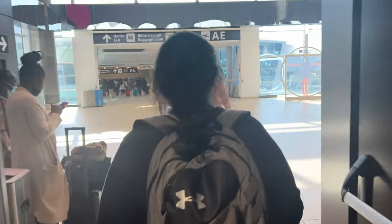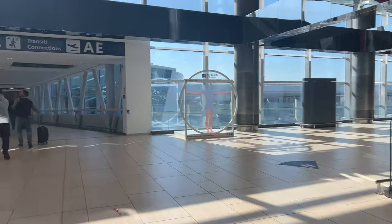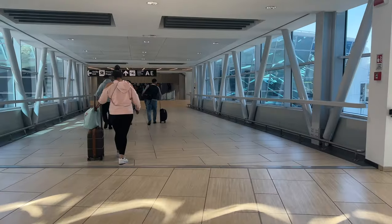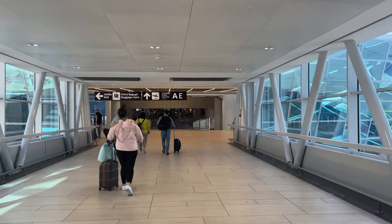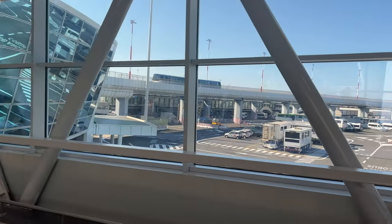my way to another hallway. Now, this seems like this airport never ends, where in fact, it may seem like it does never end. But trust me, if you follow the signage that is located above your head, keep on looking up. Don't look beneath your feet, because where you need to go is not beneath your feet. All right, so look up, look at the signage.